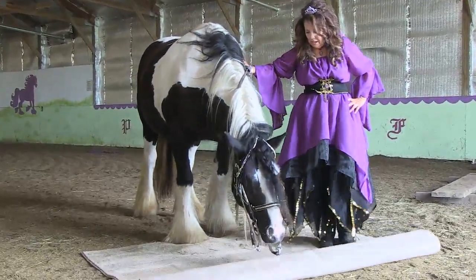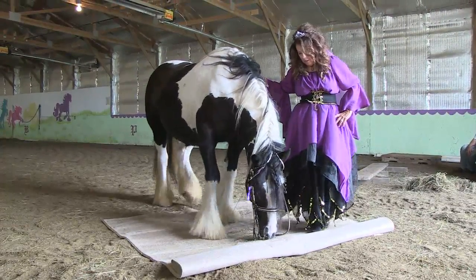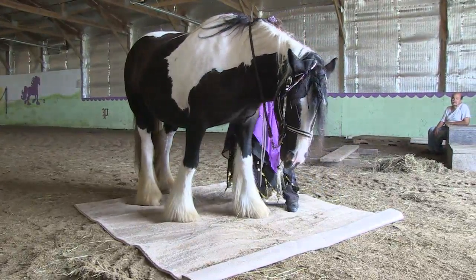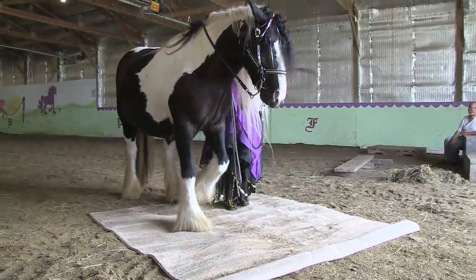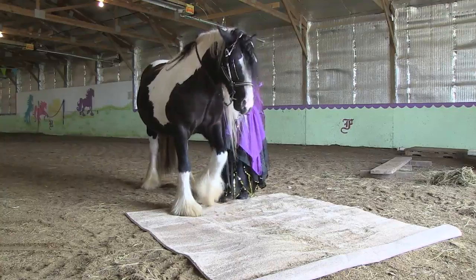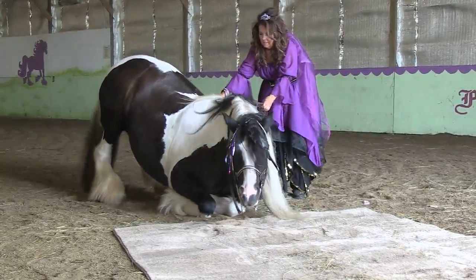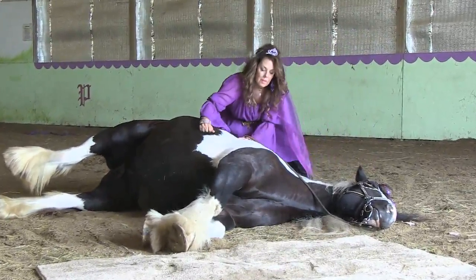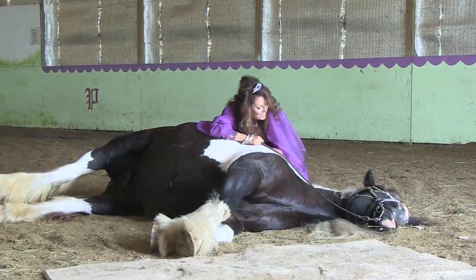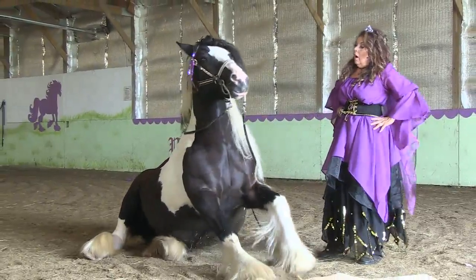This looks like a good place to lay down and have a nap. Whew, getting tired. How about you? All right. Let's lay down and take a little nap, huh? Come on. You want to lay down and take a nap? Oh, I'm tired too. Such a comfortable place to be. Oh, are we done? I think that was good.